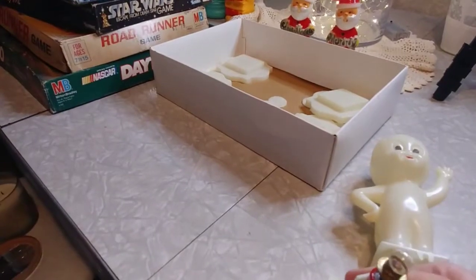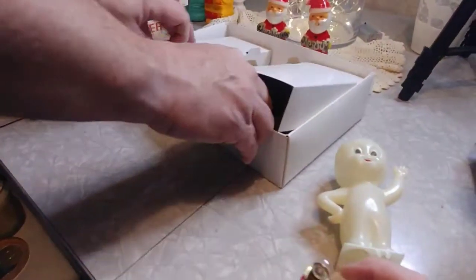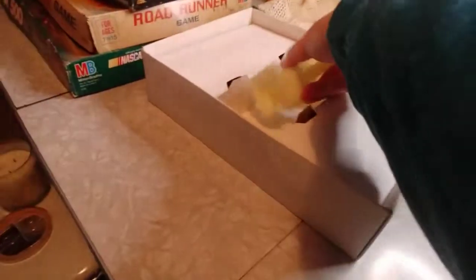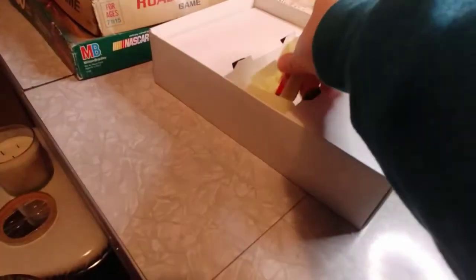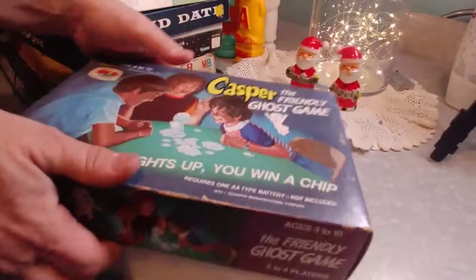I paid $3. Yeah. $3 for this game. Yes. Big spending. Well, you know what? I'm glad because I said to go up higher on it, and I got it for less than what my max bid was to be.